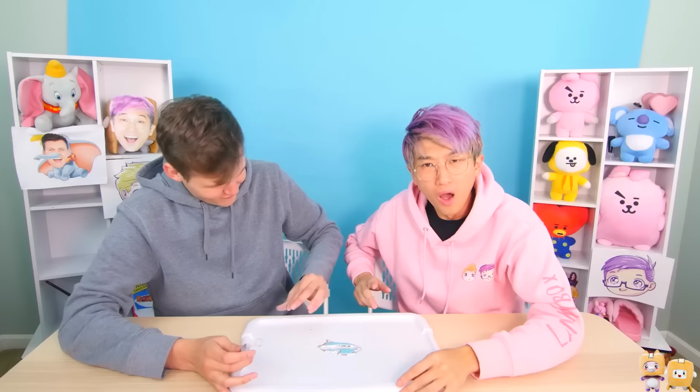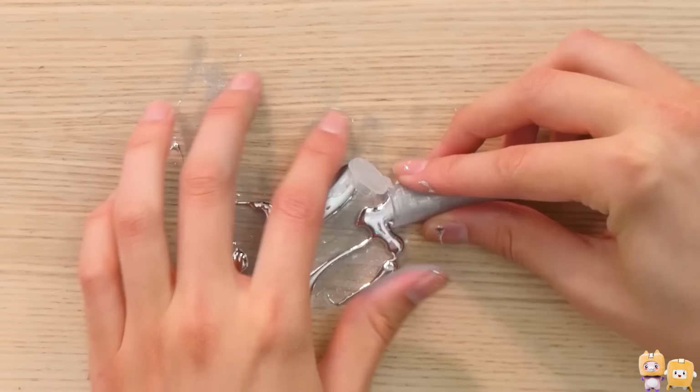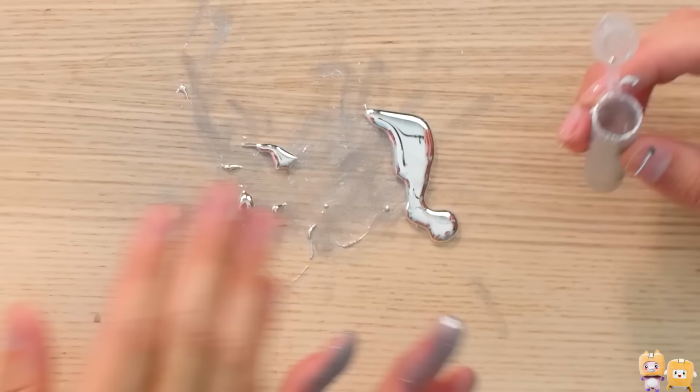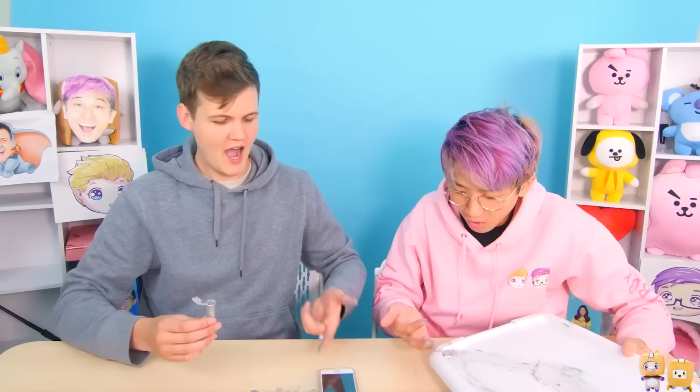It feels like it should be wet. It's coming to you! Stop! It's coming! I'm actually so confused by what I am seeing right now. Dude, I can't even explain how it feels. It's almost like Play-Doh. It's really weird. It should feel wet, but it's not. That's so crazy. With this, I'm actually gonna make a liquid metal iPhone case.